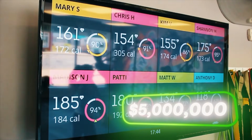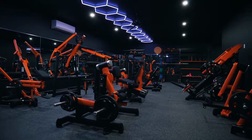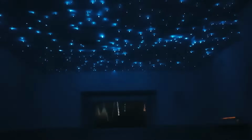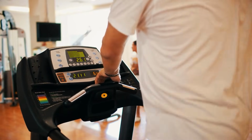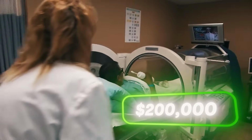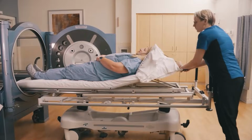The gym itself looks like an art gallery that decided to lift iron. Italian marble underfoot, black dumbbells engraved with CR7, and optical fiber ceiling that changes color to the rhythm of his heart. The treadmills automatically adjust incline, speed, and even temperature to match the training program. Nearby is a hyperbaric oxygen capsule for roughly $200,000. In regular clinics, people use something like this once a year as a super procedure. For Ronaldo, it is simply part of the morning.